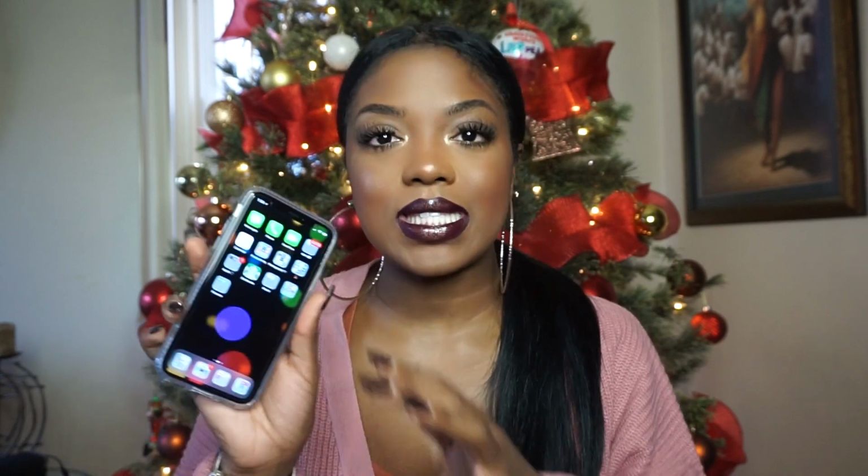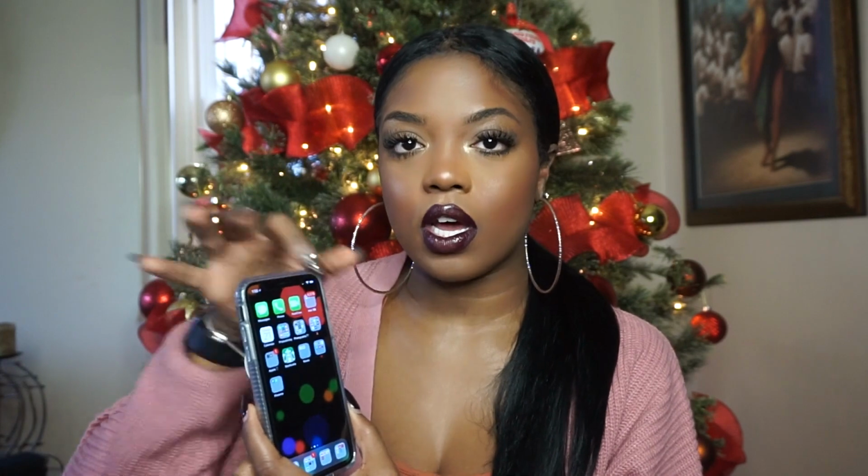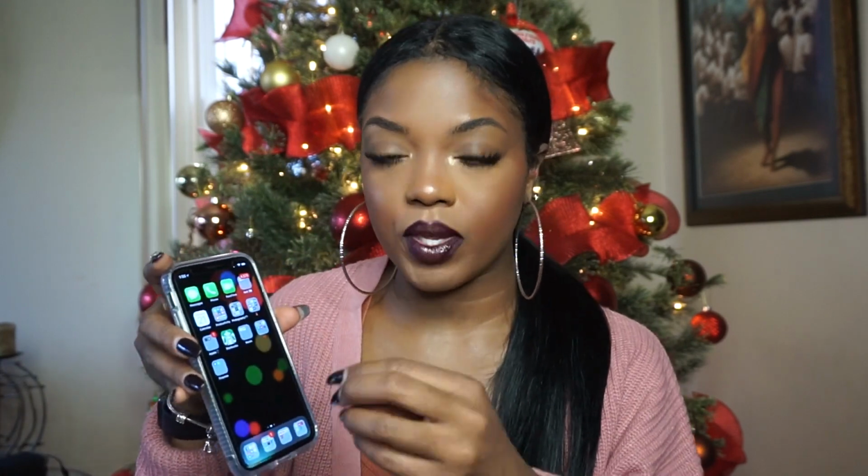And the one thing I love about this is that technically it's about the same size as the 7 Plus when it comes to the screen space, because the entire phone is screen. The 7 Plus has a large screen, but it still has the cutoff at the top and it still has the cutoff at the bottom because it has the button, which I'm actually going to talk about a little bit later. But I do like the phone.